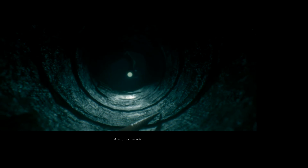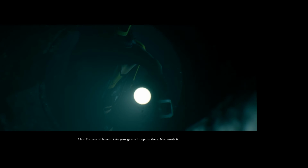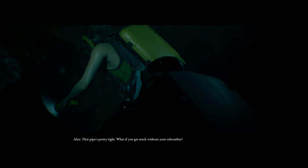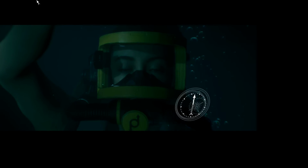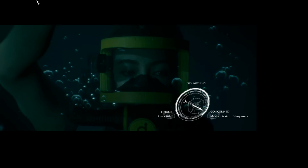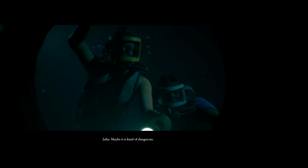Julia, leave it. You'd have to take your gear off to get in there. Not worth it. That pipe's pretty tight. What if you get stuck without your rebreather? Maybe it is kind of dangerous.